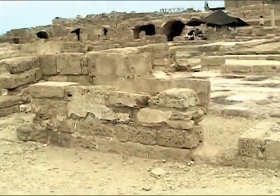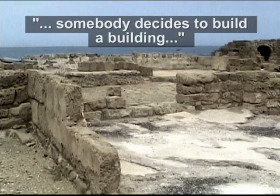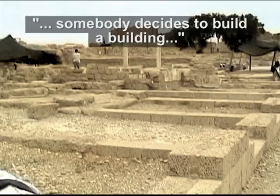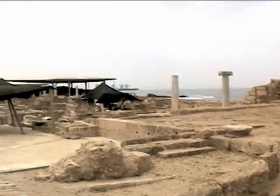Or if you're not rushed by time, because another thing that happens here a lot is somebody decides to build a building, and then you need to do a quick excavation. Pretty soon it'll be all covered under the building.